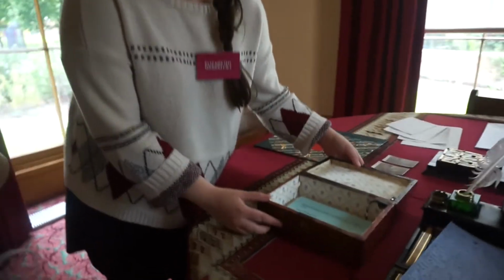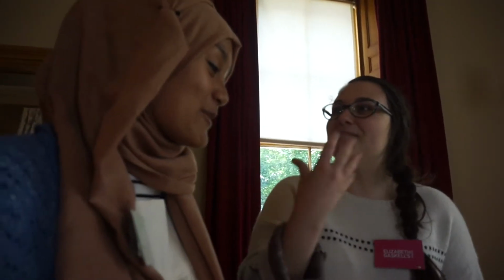And if you open this, you can actually hear the quill on paper writing. It's quite atmospheric, and you can imagine her being at the desk, and you can sit and imagine that you are Mrs. Gaskell writing a letter to Charles Dickens. Great view as well. Nice massive windows.